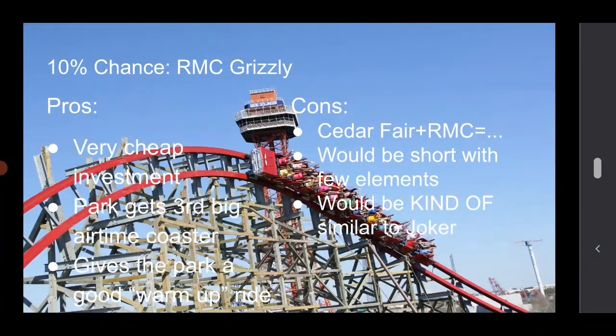So, I'm saying a 10% chance that the park will RMC Grizzly. So, some of the pros, this is a very cheap investment, coming off of COVID, and parks are going to need to save a little bit of money for a few years, probably. So, this would be a good, cheaper investment for now.